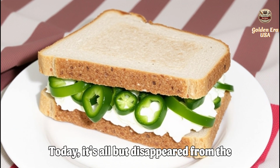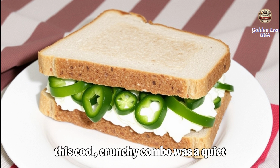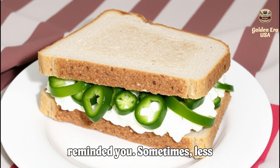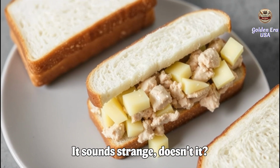Today, it's all but disappeared from the modern menu. But in its heyday, this cool, crunchy combo was a quiet staple, the kind of sandwich that reminded you, sometimes, less really is more.